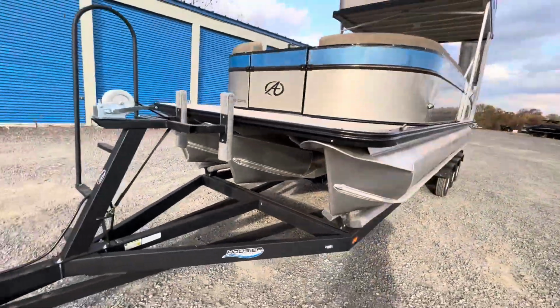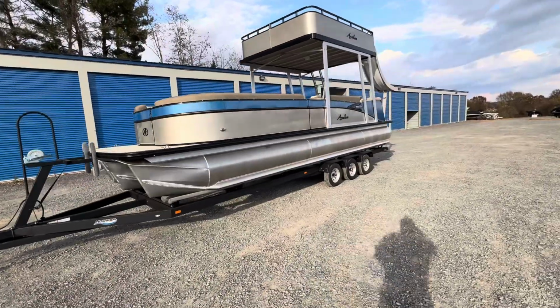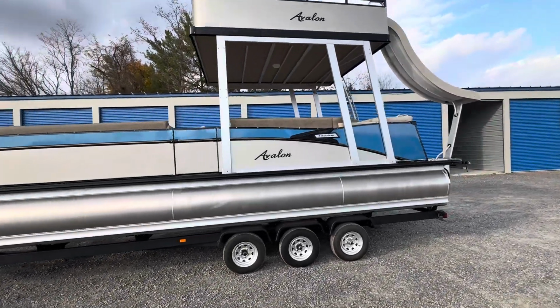You're going to love having that extra stability with the upper deck. You think it might sway a little bit, but it really, really is a stable boat. This one's about 27 feet long. The nice black Avalon logo.